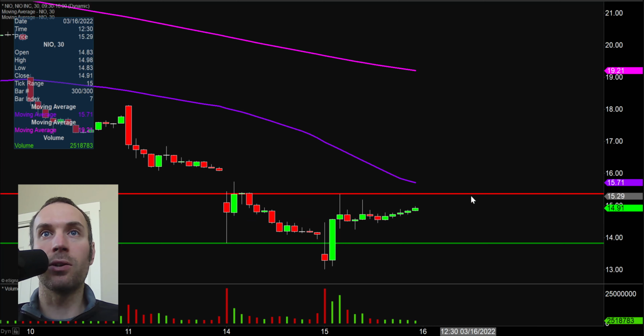And in my mind, it's still all about that red line right there at 1535, which I talked about yesterday. And you can see the power of charts. Look right where the bounce from today actually got rejected. Literally right at that red line. Again, the power of charts.